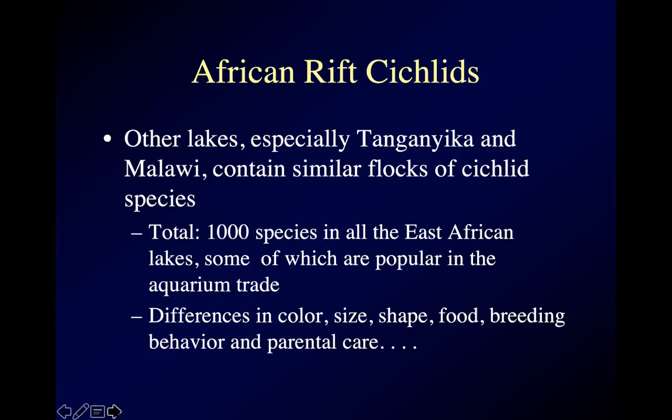And do you remember that weird scale-eating fish that showed density-dependent selection? That was an African rift cichlid as well. Sometimes very sophisticated parental care, very complex behaviors. They're an amazing group of fish.